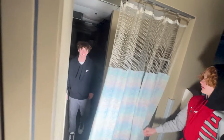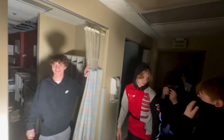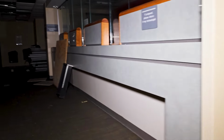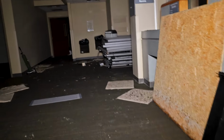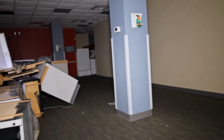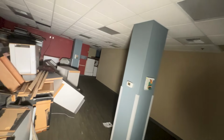I'm at work. Right here, I'm at work. That's wild that their department was just a curtain. I know, you'd expect it to be a door. Oh God. Should we take a left over here? Yeah, we gotta see everything. It's not blocked off, they just shoved everything back there. All this stuff.